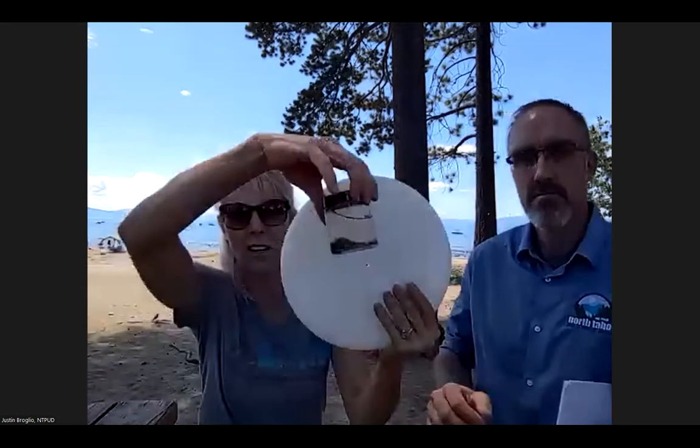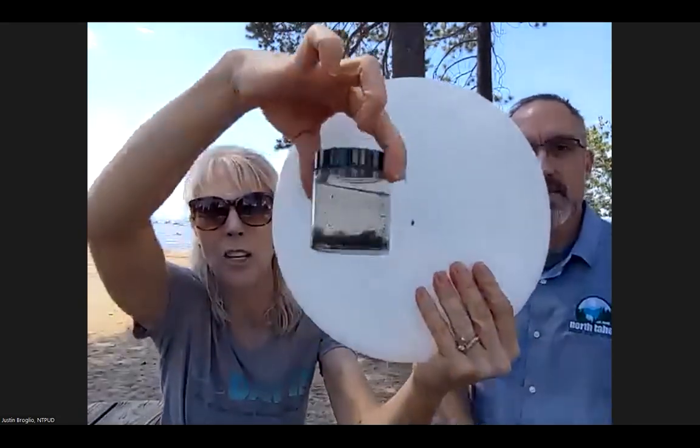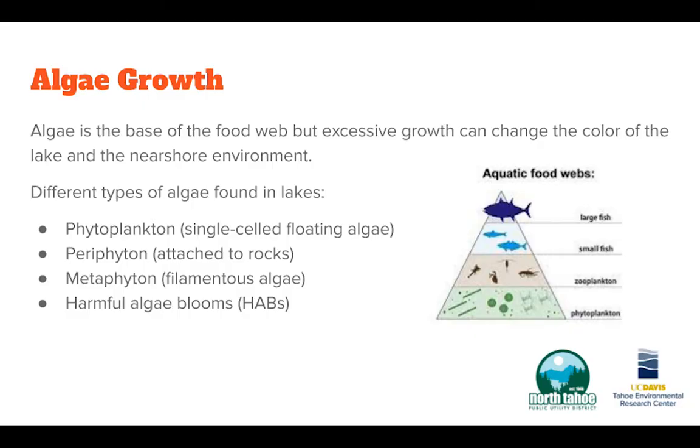Another thing that's causing the loss of clarity is algae, and I'll show a sample here. There's some algae in this water sample, and we'll go ahead and show you the next two slides. We'll talk a little bit about the different types of algae. Algae is important because it is the base of the food web, but the problem is when we have excessive growth, it changes the color of the lake. Of course, lakes can turn green, and it changes the nearshore environment from being clean, clear and refreshing when you walk in, to leaving sometimes that muck or even possibly toxins in the water.